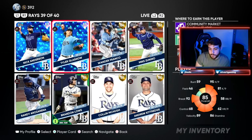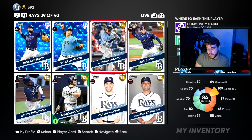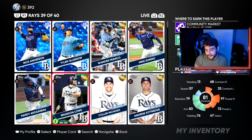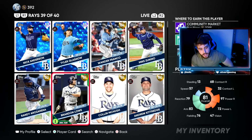So it looks like the 100-plus team is not going to have any diamonds. I can't foresee them giving it to Wander. The only chance, I would think, is they boost the hell out of Brandon Lau. I think he's a lot better than an 81 overall would indicate, if I can speak, but I don't see him getting one.